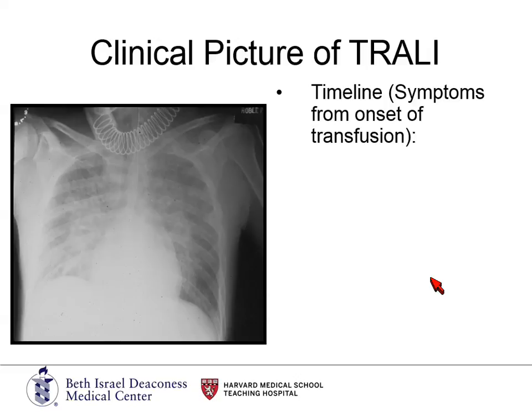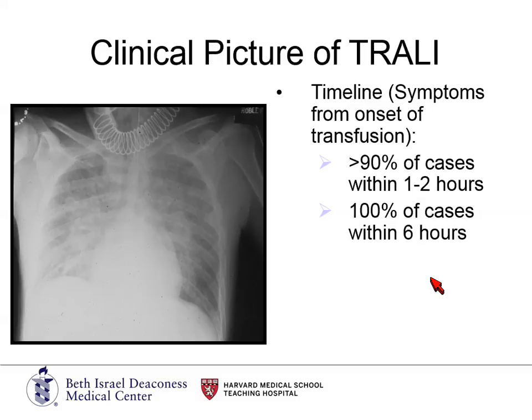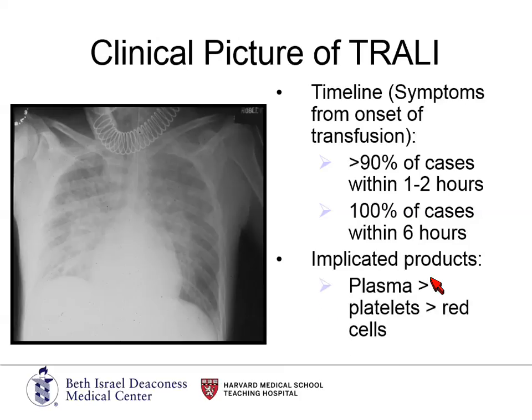So looking at TRALI, the clinical picture with respect to timeline of presentation, generally, or in greater than 90% of the cases, patients will present clinically within 1 to 2 hours following the transfusion, and certainly within 6 hours. So if we get a report of a transfusion reaction concern for TRALI and it's the day after the transfusion event, we pretty much say TRALI is not what caused the problem. Let's take another look at what's going on. Implicated products are all comers, plasma being more highly associated than platelets and red cells.